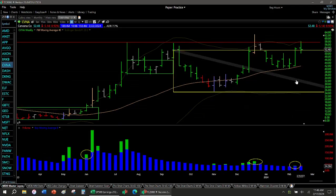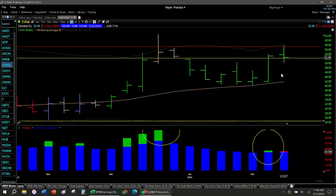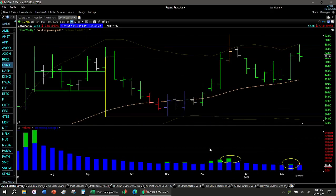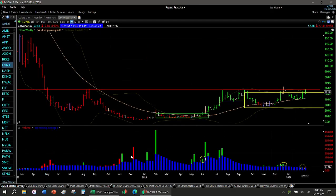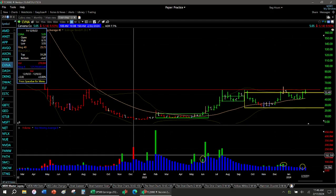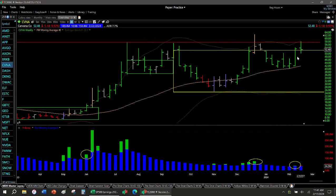Carvana. Okay, check this out. Box breakout here. It did it on volume, but look at this red. This is the first red selling it's had since December of 2022. I would interpret that as weakness. I don't think Carvana is going to have a big move here.